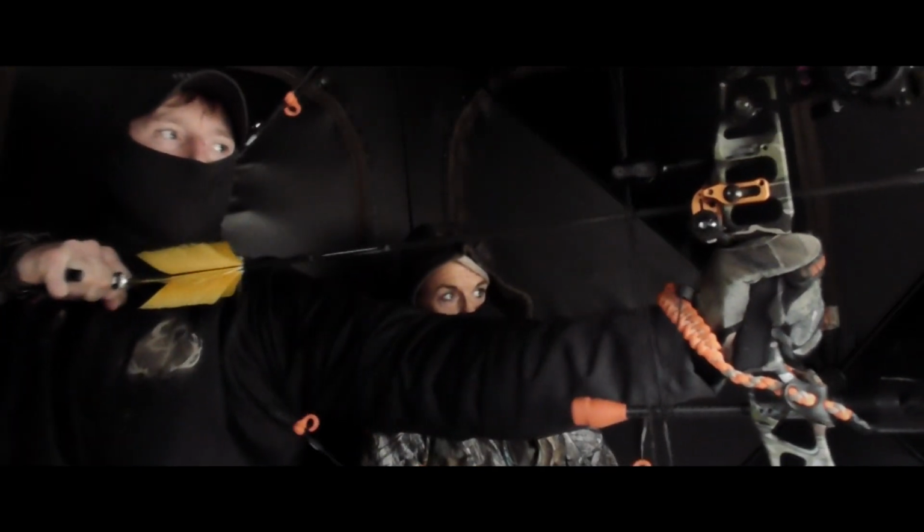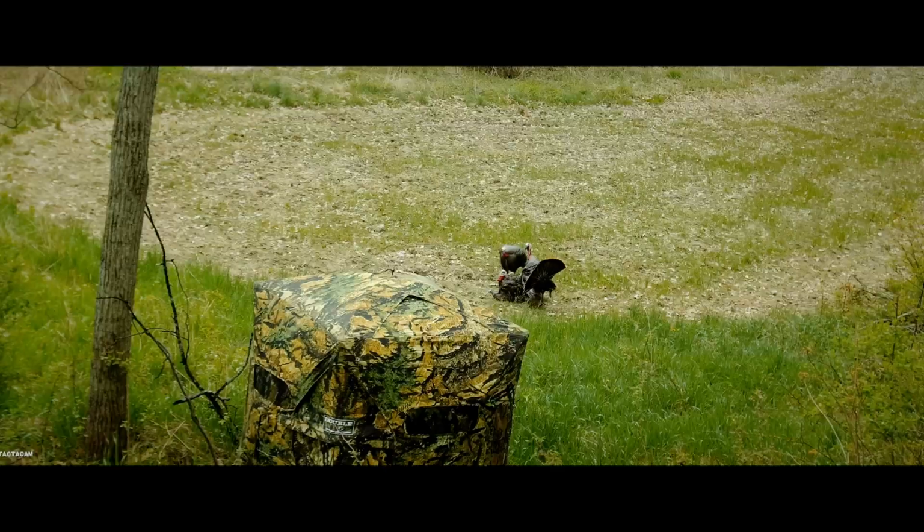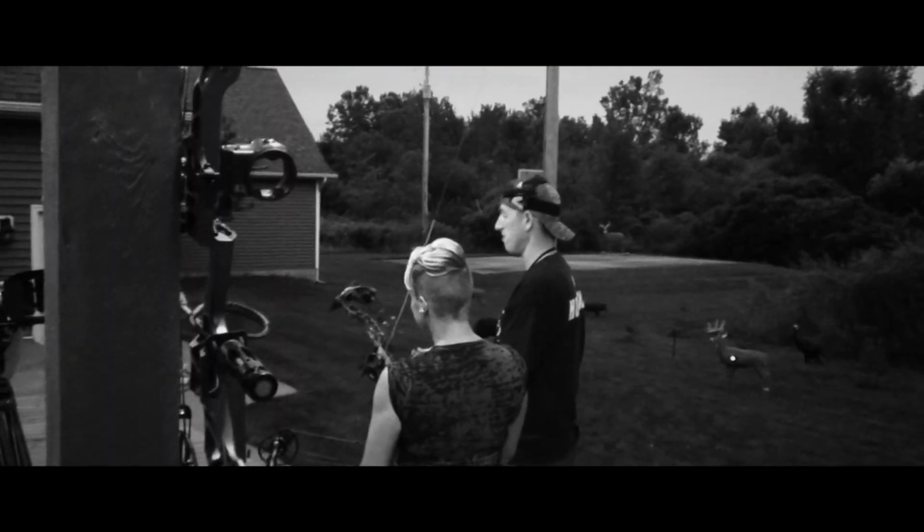So you can get as creative as you want with them, guys. We used them turkey hunting, and it was really sweet. We had some cool footage up on hills above us. It looked like drones filming us. And so these Tactacams are very, very cool.